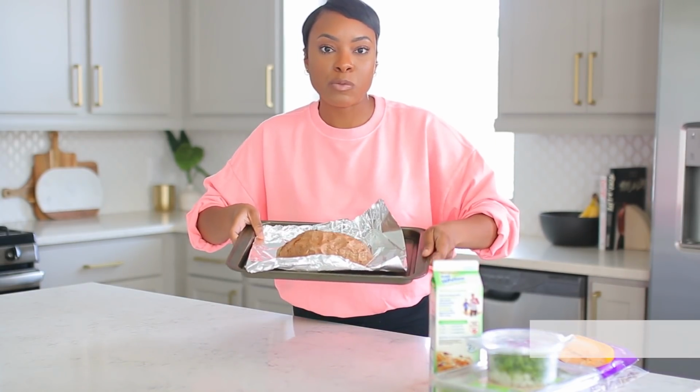So for this meal, we're going to be doing a sweet potato filled with turkey sausage, cheese, and some veggies. What I did is I already went ahead and cooked my sweet potato. Cooking my sweet potato was super easy.